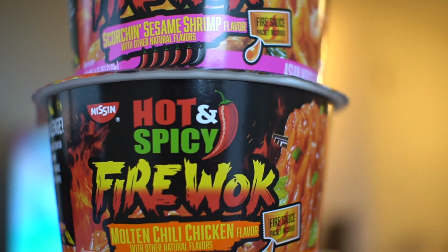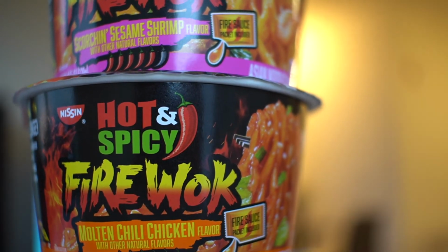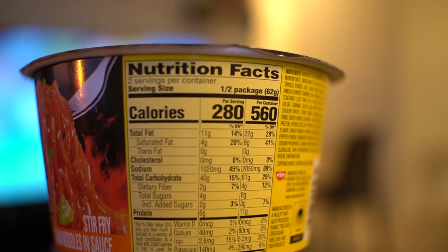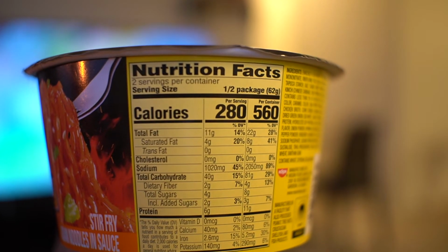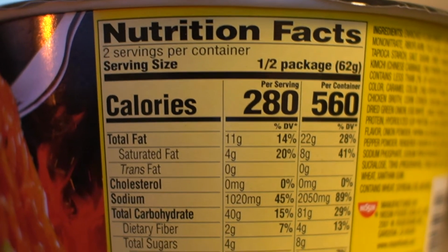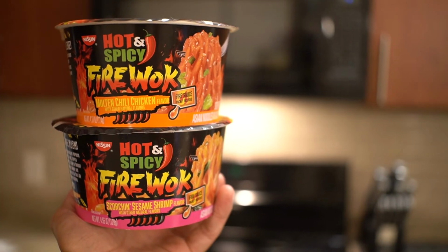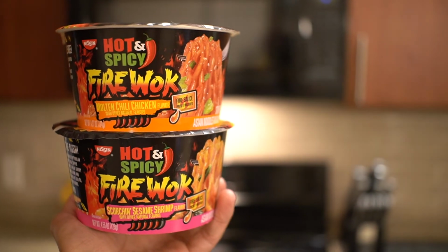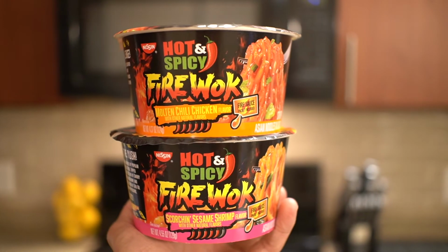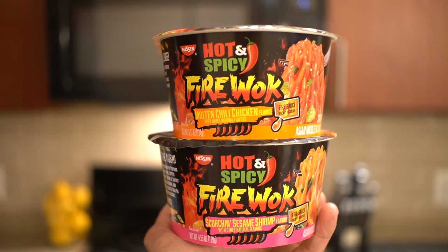I still do like the taste, and from time to time I will enjoy one of these, even though they may not be the healthiest, because they do contain a high amount of sodium, and it's just not the most nutrient dense, highest quality meal that you can have. But from just the standpoint of, if you want something cheap that's spicy, that kind of just tastes pretty good, and you want to not spend a lot of money, then this is probably a decent option.